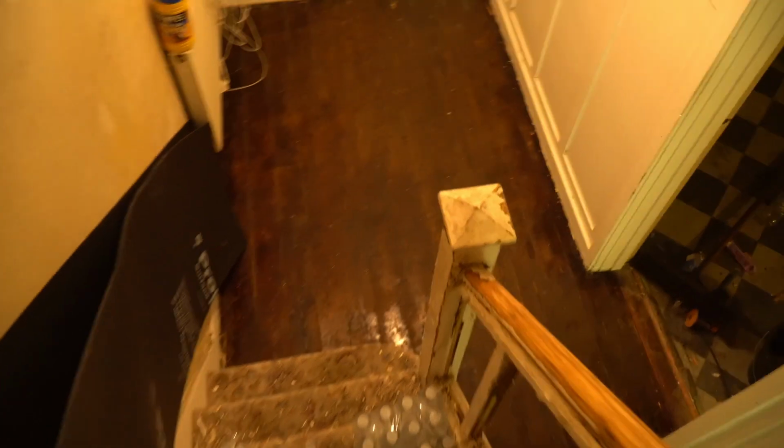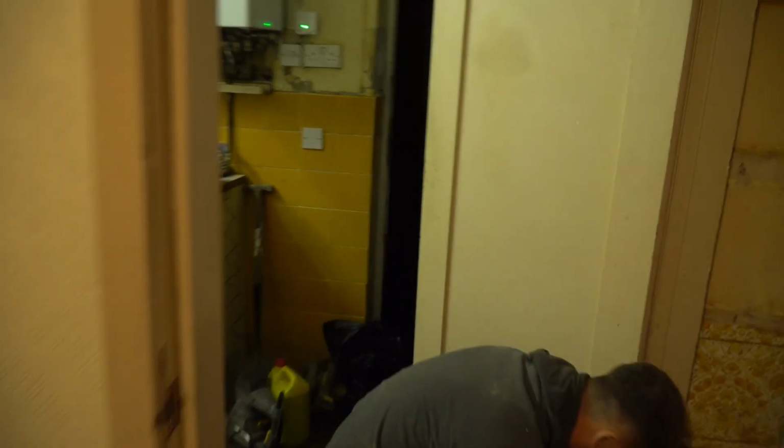This is the floor we've uncovered. It's crazy. It's unbelievable. Also knocked this through. Boom. Chimney's all tidied up. We are cooking.